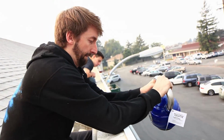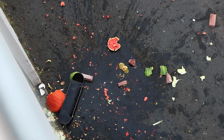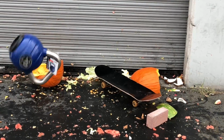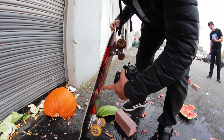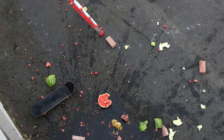Dude, it smells like fruit up here. 3, 2, 1. Direct hit. How is it? I think it broke. Oh yeah. Well, like this? 3, 2, 1. Wow. There's something about just dropping a cast iron skillet from 18 feet that's kind of satisfying.